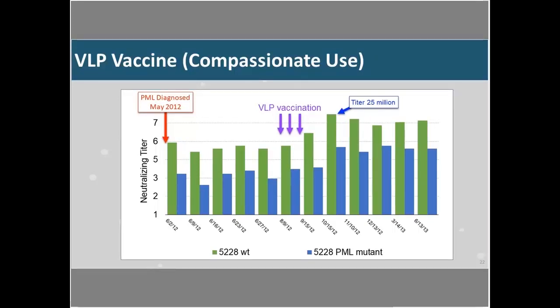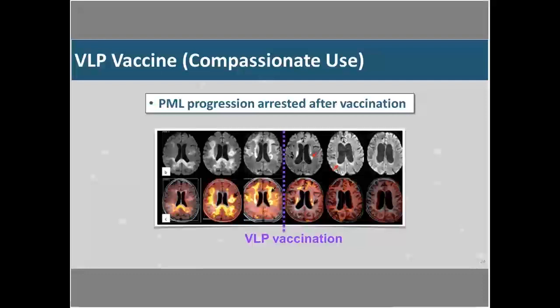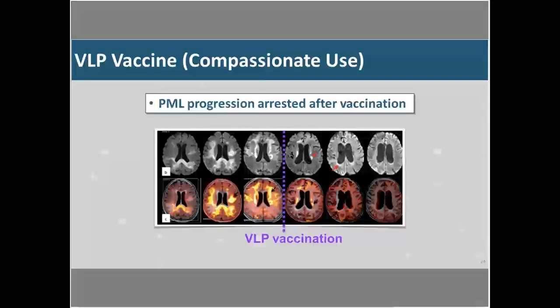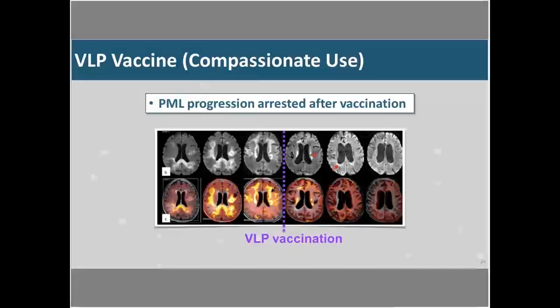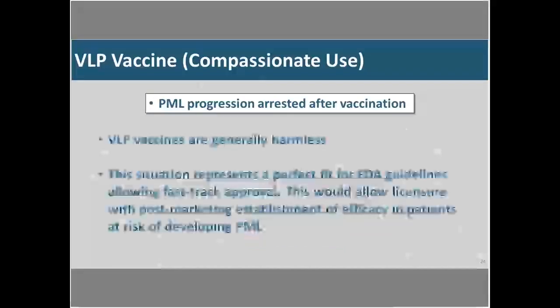and it shows that they can elicit the cross-neutralizing antibodies that would have protected this woman against the PML mutant that was replicating in her brain. So this patient, by the time she was vaccinated, was already in a coma, and brain damage is irreversible. But the vaccination did correlate with an arrest of the very aggressive progression of the disease. So she's still alive and in a coma, and so this is not necessarily an appealing therapy. This is something you would want to do before the brain damage occurs in the application that we're proposing.